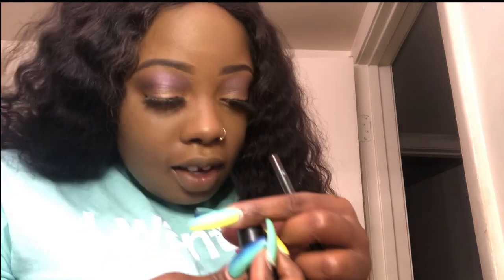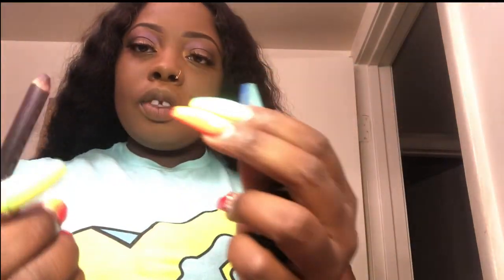So, use matte. Oh, it's the MAC. I don't even know the name of this anymore because the name has pretty much came off, but it's this color with MAC. And we're using my favorite pencil by MAC, which is Night Moth. Fresh boys on the track. This is the color of the pencil. This is my favorite pencil.